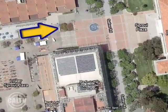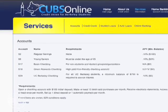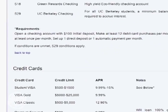The CUBS office is located in Lower Sproul and has a variety of banking options which cater to students, including savings accounts, checking accounts, credit cards, and student loans. We pretty much offer everything that a commercial bank does. For certain products, our rates are better just because we don't have to make as much of a profit. So we offer things like short-term CDs, and we have high-interest checking accounts and student Visas and student loans. So everything that a student would need to get through college, basically.